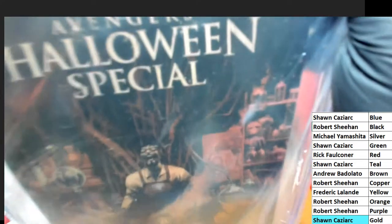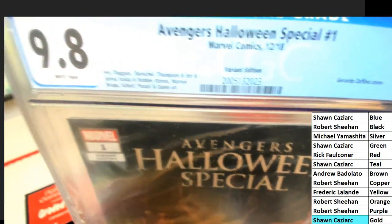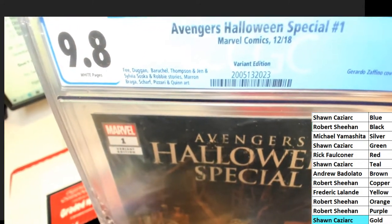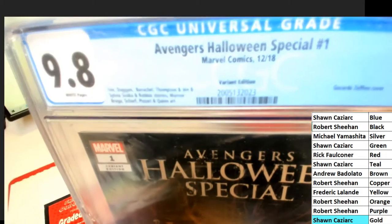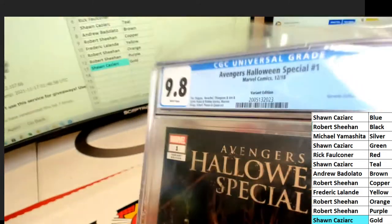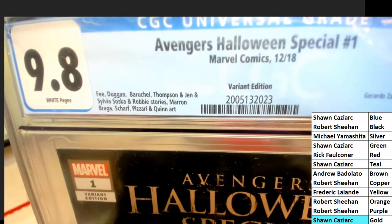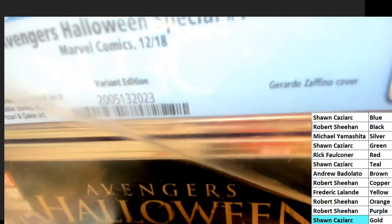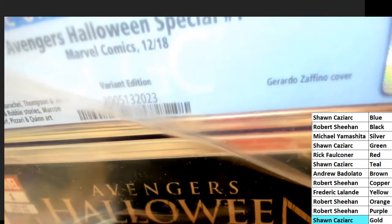And let's have a look at the details here. I'm trying to keep the camera intact. Let's be able to show this a little bit better. So this is a lot about what you want to know about your comic book right here. It's a Zaffino cover.